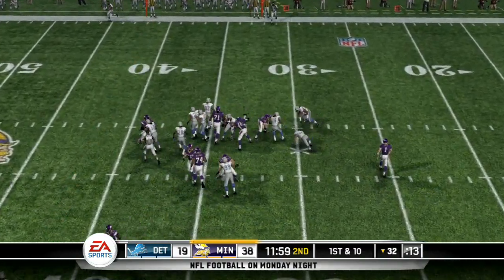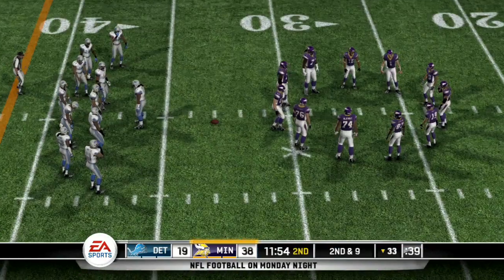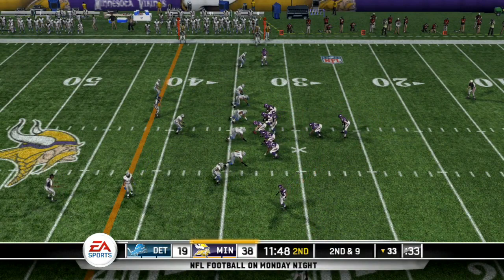They'll give it off here. Foster makes the tackle. Tom, that was a run blitz on that play. They brought the middle linebacker effectively, filling all the gaps, and there was simply nowhere for the running back to go.